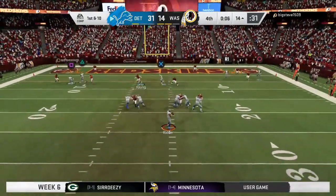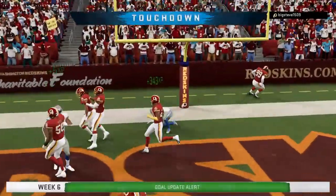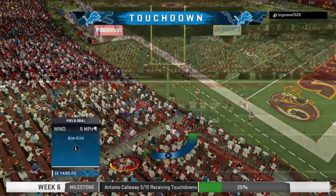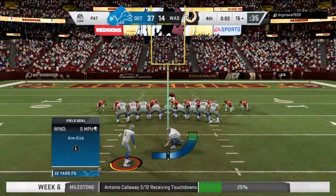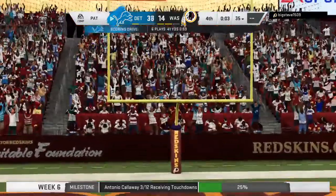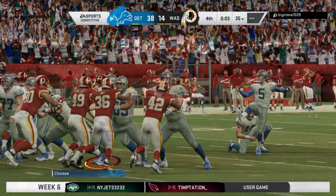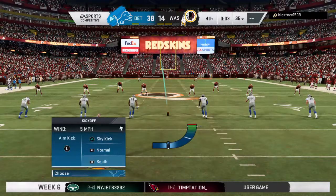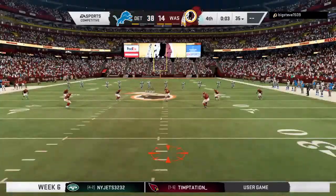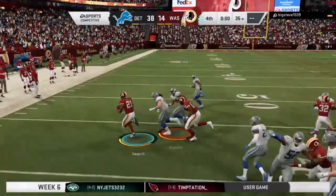From the red zone now, they'll look to throw. And that is caught. Touchdown, Detroit. Antonio Callaway, his 3rd touchdown now on the year. And the Lions are able to extend their lead. Prater for the extra point. And the decision to just kick the extra point winds up successful. And after the touchdown, out is Prater to kick. An incredibly short kick fielded way up there.